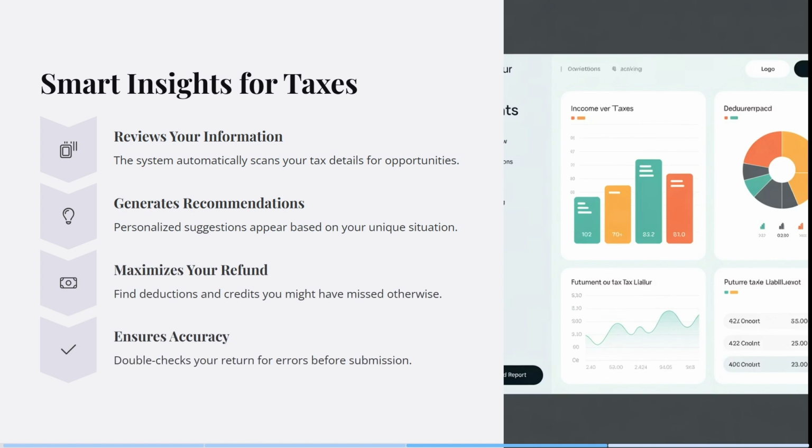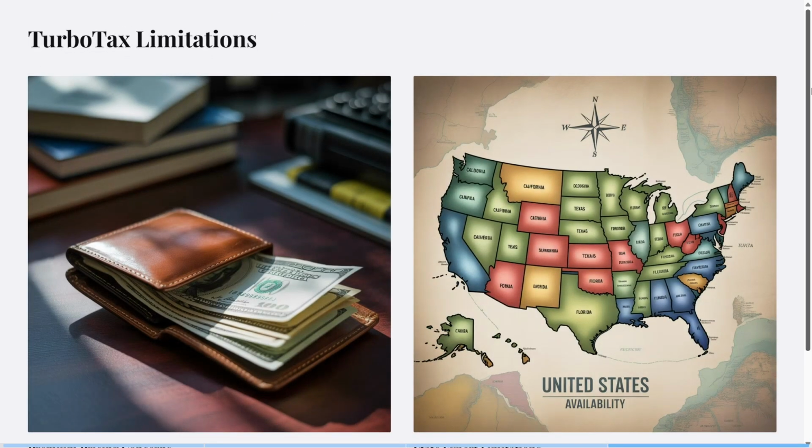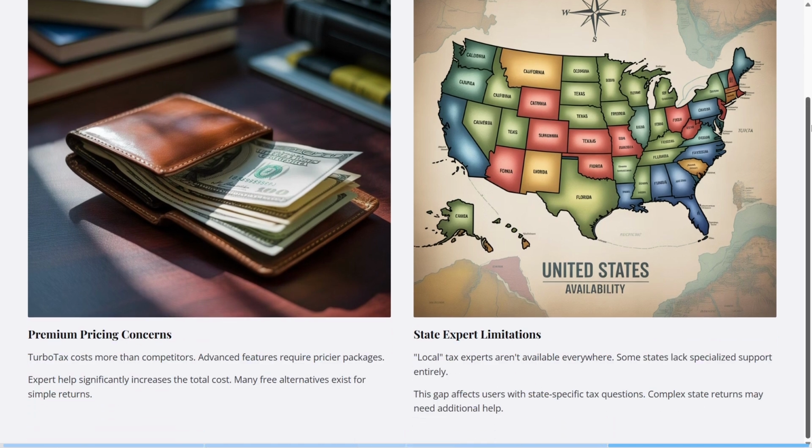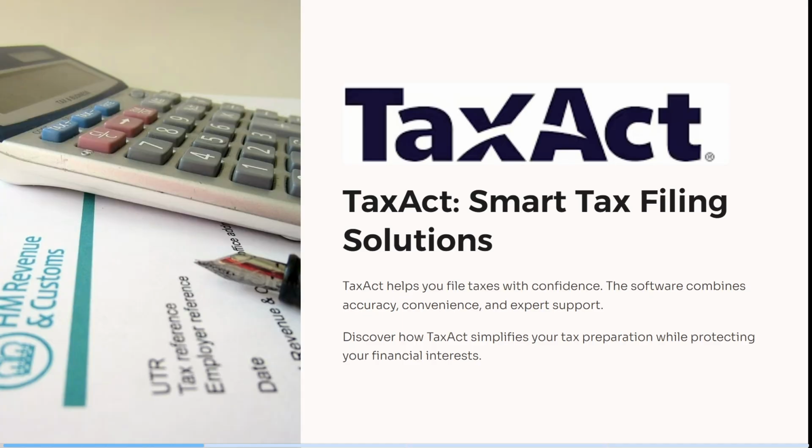You get reviews of your information. So the system actually automatically scans your tax details for opportunities. You get personalized suggestions which appear based on your unique situation, and you can find deductions and credits you might have missed. Also, you get double checks that your returns are free of errors before submitting. And having a look at one or two of their drawbacks, you can expect their pricing to be quite high.